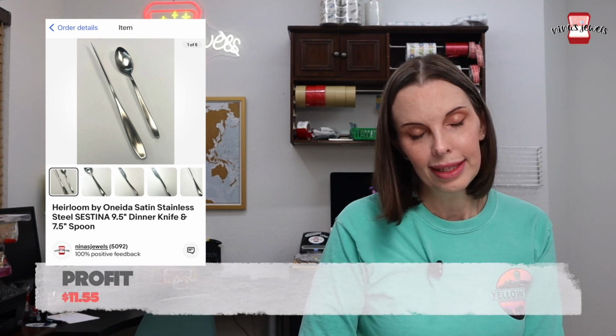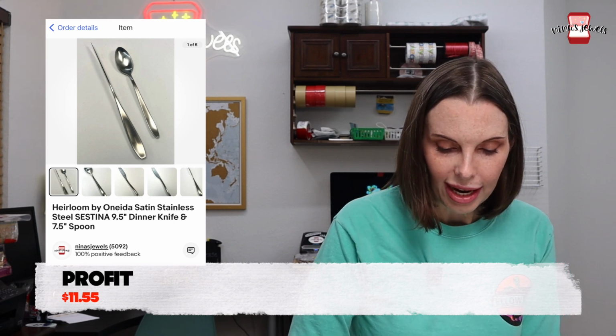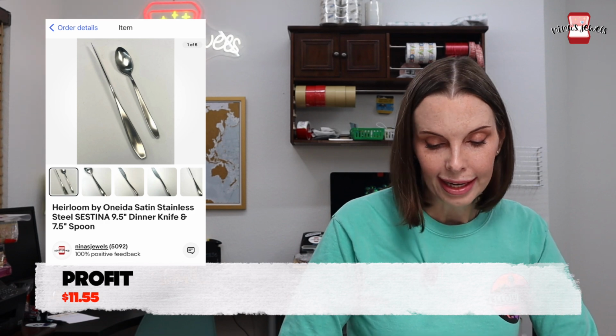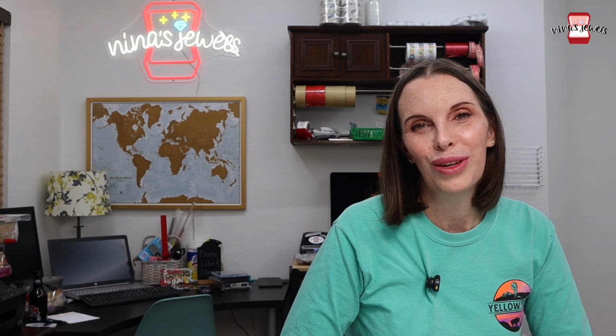Next up was a pair of 2 flatware pieces by Heirloom by Oneida. They were of the style Sestina. And we got these out of a flatware bag from the thrift store. We paid 29 cents for those, and they sold for $18.68.